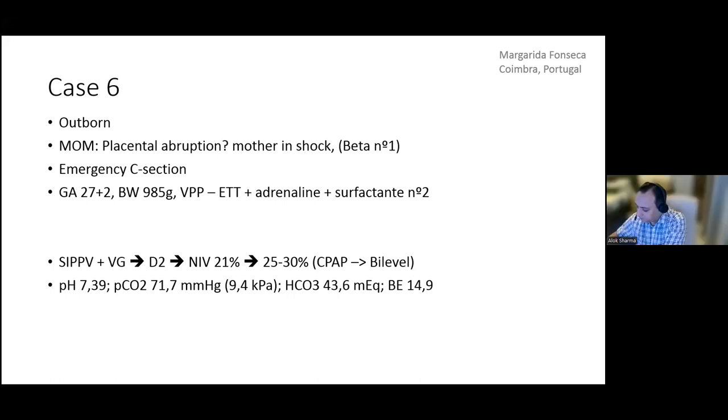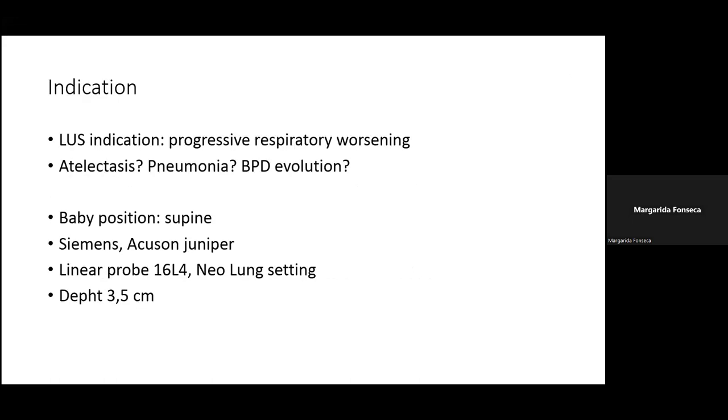Yep. Okay, and these were the venous gases with the pH. She was on diuretics already, and she was okay. So the indication, because she had a progressive respiratory worsening, and the question was atelectasis, a pneumonia, or a BPD evolution. She was supine, and I use a Siemens Acuson, a linear probe with a setting for neolung and a depth of 3.5. Because these babies are small and the linear probe is big, most of the time I use just 1, 2, 3, 4, and 5, 6 together, because if I push up and down, it's almost the same.